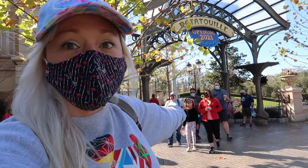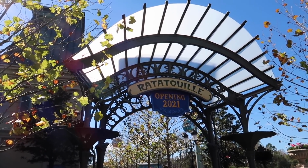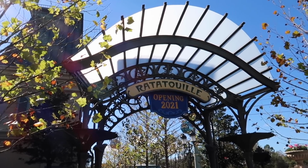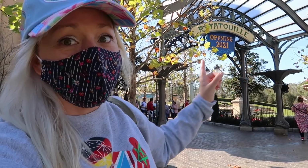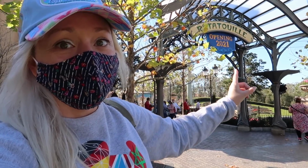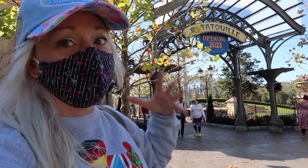The Remy's Ratatouille Adventure sign has been visible for quite a while, but there were construction walls up. Recently, those construction walls were replaced by a row of planters. But today the planters are gone, and part of this new expansion to the France Pavilion here at EPCOT is now open. The ride is not open yet, but they have added this flag here that says opening 2021. I'm gonna bring you all along for a walkthrough of this new part of the expansion.